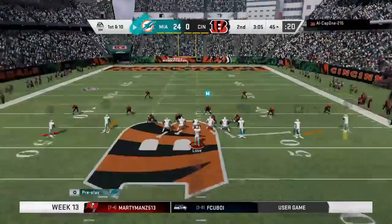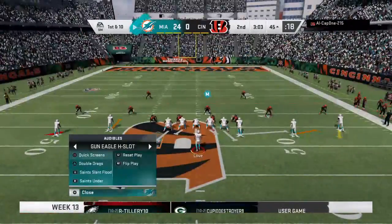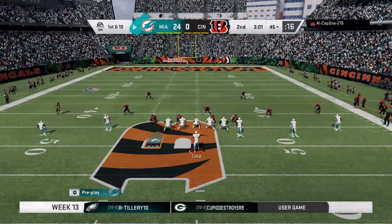Here we go. Third and pace. Let's go. Big series right here. We got Recon, 132 fighter.